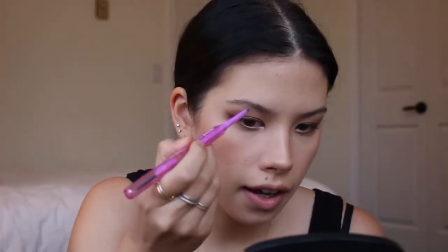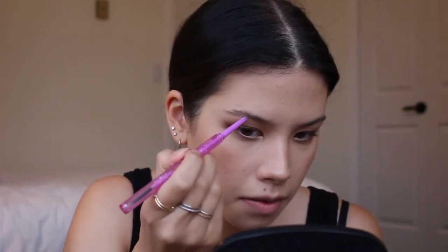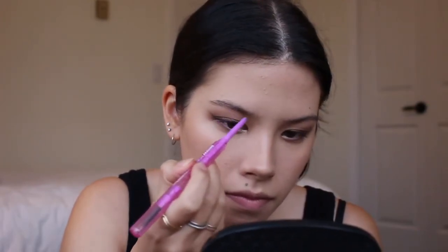So now I'm going to curl my lashes, my favorite Shiseido eyelash curler. So I'm just going to take a little bit of my Kosas brow pop. I'm going to go ahead and kind of drag that through my brow. I've just been really enjoying a really natural brow lately.